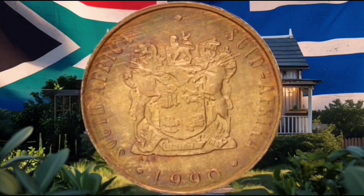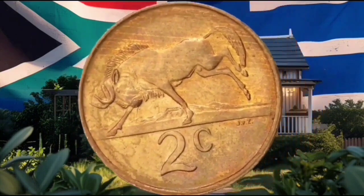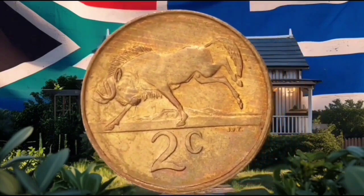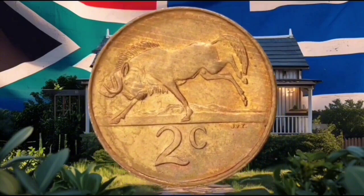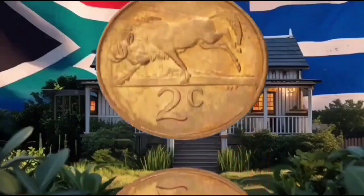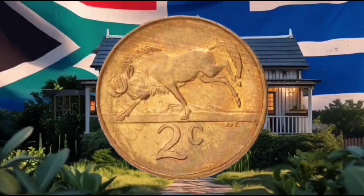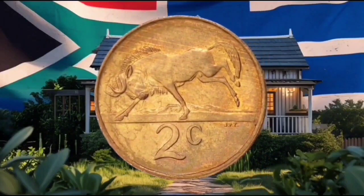This particular coin was issued during the presidency of F.W. de Klerk, a pivotal period in South African history. It was a time of transformation, as the country was slowly moving toward the end of apartheid and entering a new political era. Coins from this time are of interest not only to numismatists but also to historians.